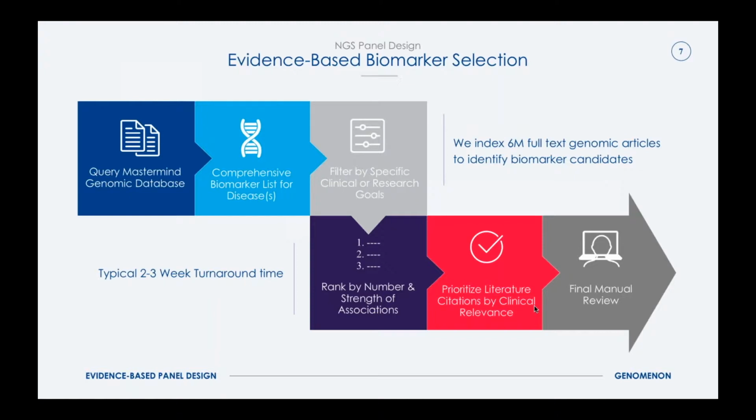So from that initial input, after a conversation with our clients, we automatically produce a comprehensive biomarker list of genes and/or gene variants for any one of those diseases or disease groups of interest for that particular purpose. Those biomarker candidates can then be filtered, prioritized, and refined according to specific clinical or research goals.